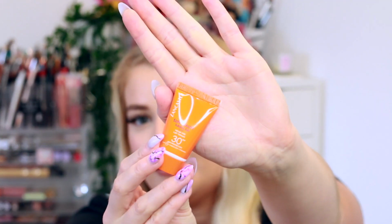The next brand is Lancaster, and this is the Sun Beauty Velvet Milk SPF 30. Sounds really weird, but I'm just kind of getting into SPF, so that'll come in handy to see what that one's like. Next up we have a Bumble & Bumble product.